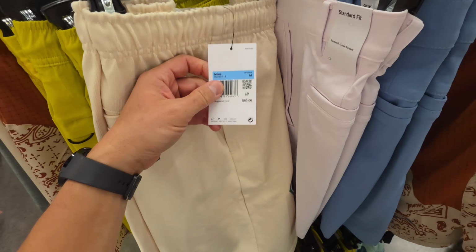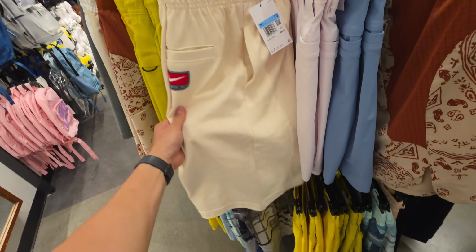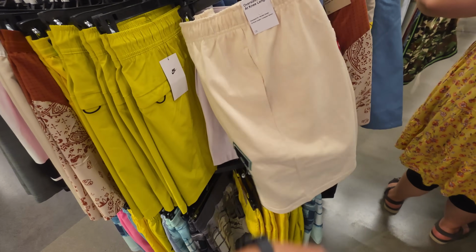My running shorts are pretty short, but that one was crazy. Definitely not that short. But $85 for this one. Like this is the exact opposite. Crazy, crazy low. Holy cow.